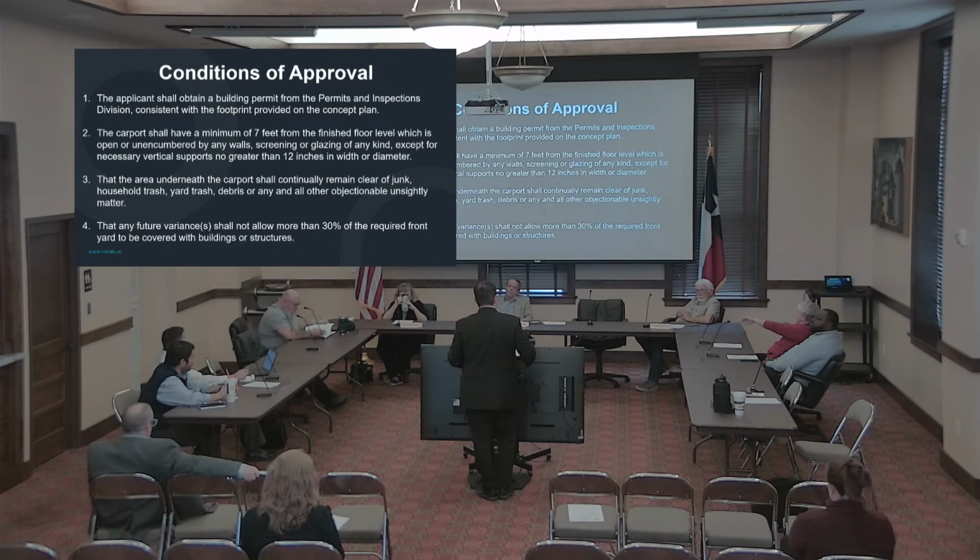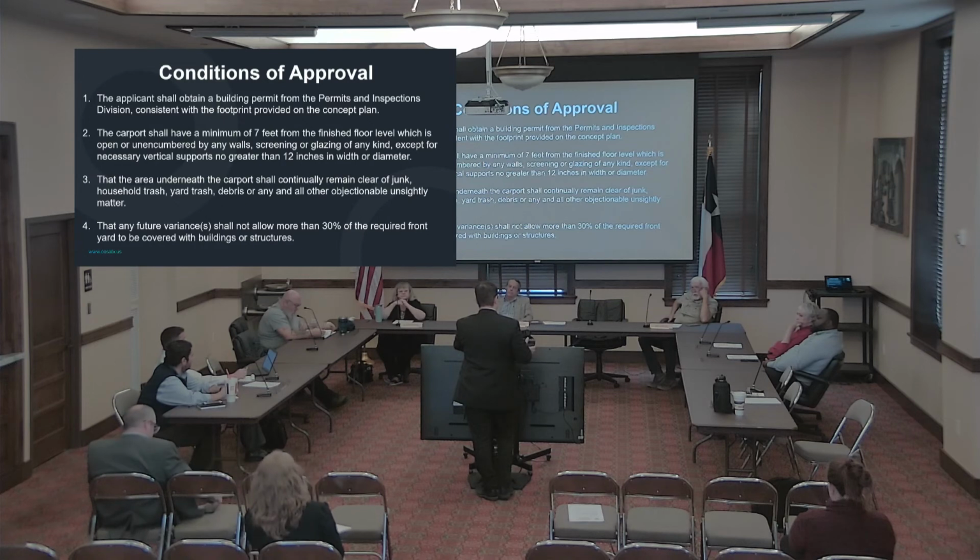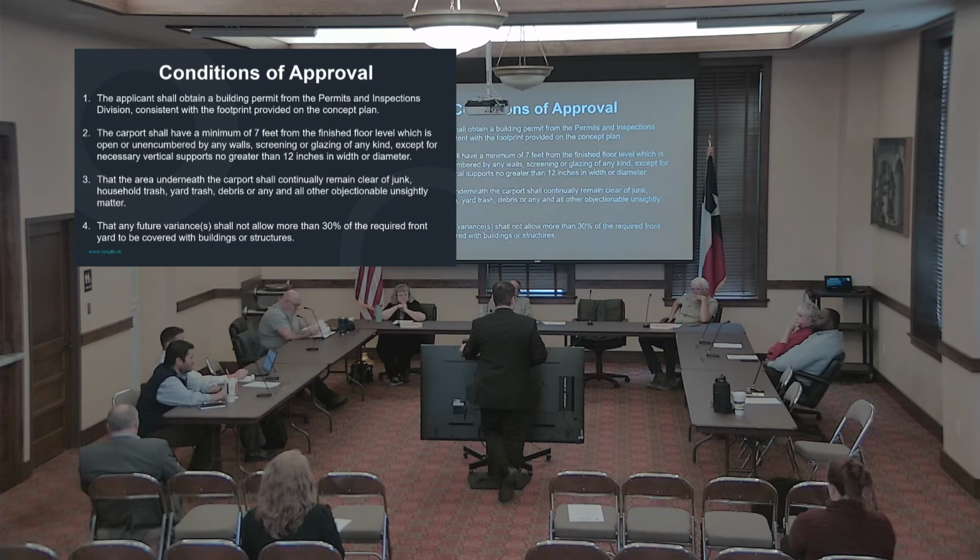Because we don't want to open up the door and say, hey, everybody in Lake Nasworthy, because you've got a 25 or 30-foot setback, you can just fill up your front yard. But we think in this case it's a reasonable request. He has absolutely no place to put this.